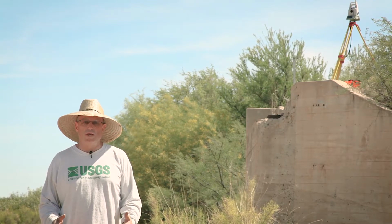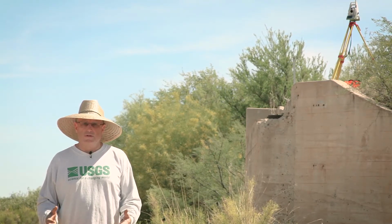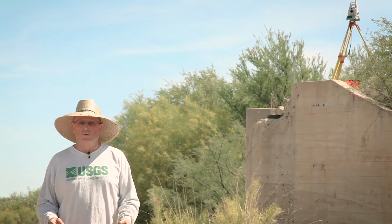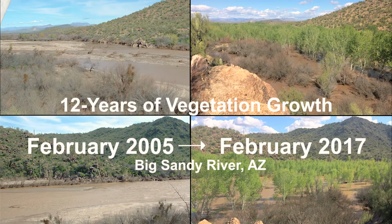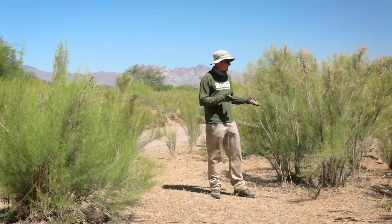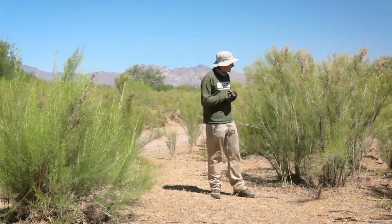One problem that we have in Arizona, especially a gauge like this, is that we may not have a flood for 3 to 4 years, maybe even 10 years. And in between the floods, we have this vegetation build up in the channels. And one of the things we look at is vegetation that's well established. This is a small stand of desert broom.